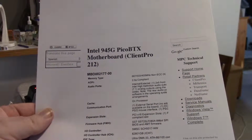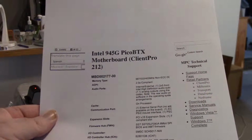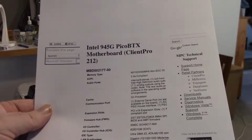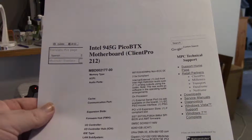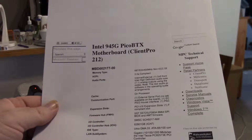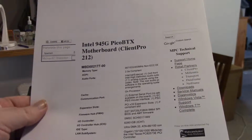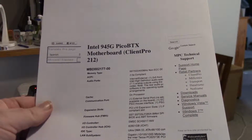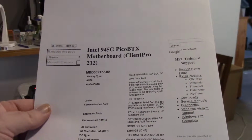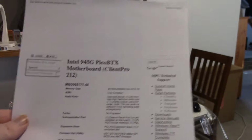The computer, as shipped, was the Intel 945G chipset. It supported Intel Pentium 4, Pentium D, Celerons, DDR2 RAM up to 4 gigabytes. It had gigabit Ethernet on board, Ultra DMA 33, ATA 66 and 100. It has a PCI E expansion slot and a ton of USB ports and a lot of other things. I'm going to put the specs in a link in the below bar.